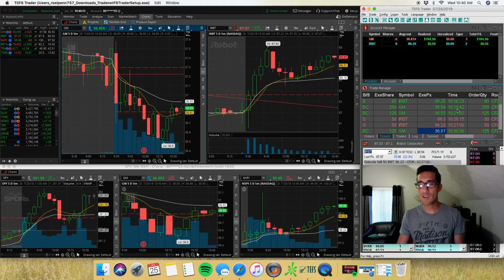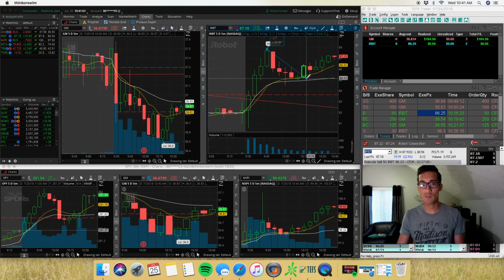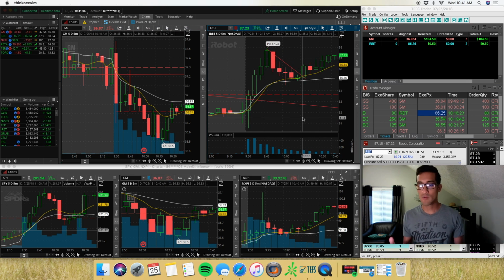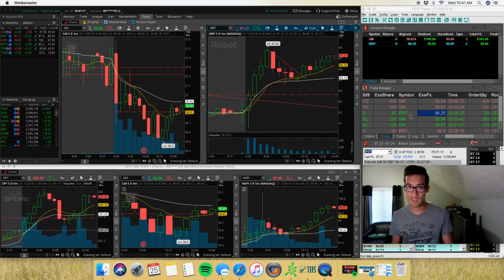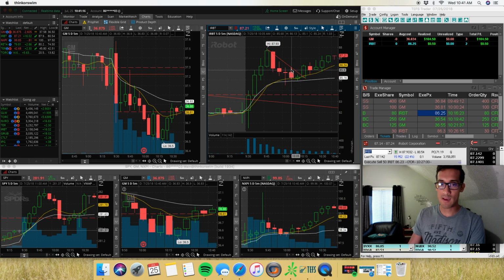And the other trade I took here was on IRBT. So IRBT was starting to pull back. It was very strong this morning, so it started to pull back, sitting right around VWAP, right around the 9. The 9's curling back up under it, and unfortunately, I got shaken out of this. So this is what I meant earlier. So I got shaken out of this pullback, and I wanted to get in.